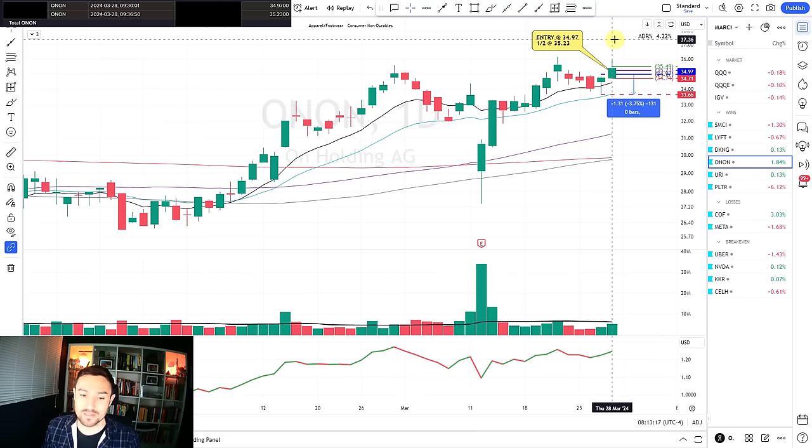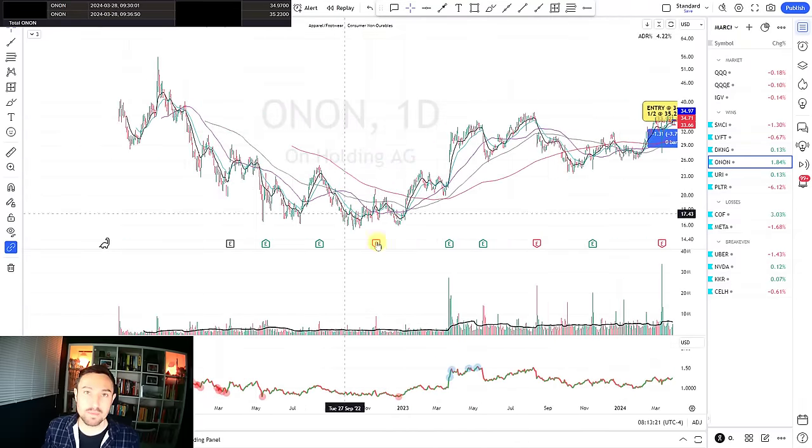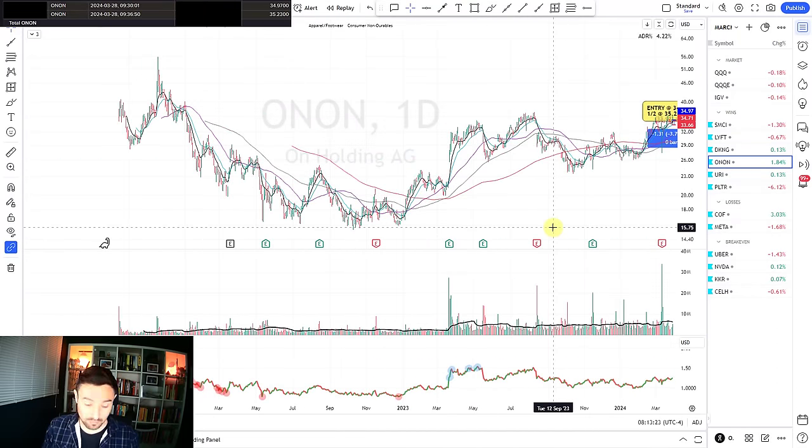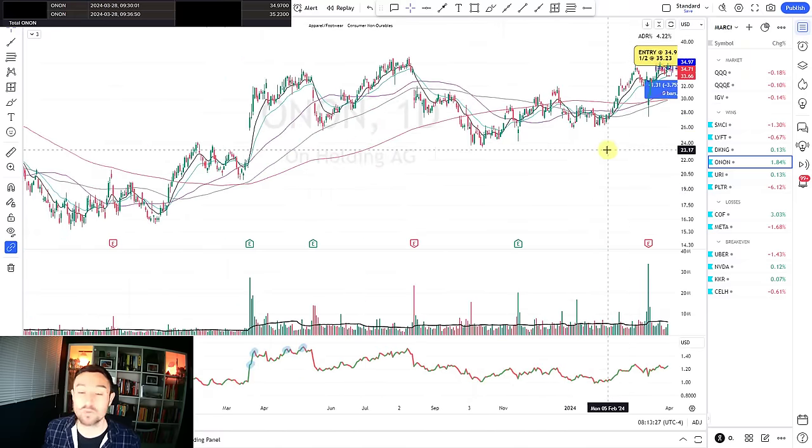This is on Thursday, the 28th of March. If I zoom out, there's potentially a really big base here for ON, kind of a TML type stock. I'm currently wearing a pair of their shoes. I was wearing them earlier on the beach, actually. The waterproof ones are pretty good. My wife has a pair, the running shoes, Cloud Monsters or something like that. She likes them, decent product.